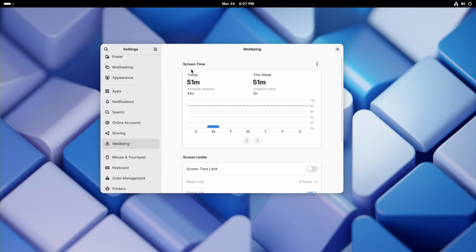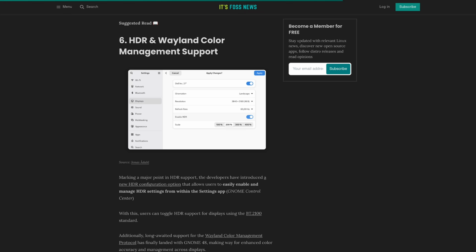But the biggest highlight, I think, of this release is that HDR is now available in GNOME. HDR has already been available in KDE, so it is nice that GNOME has finally caught up.